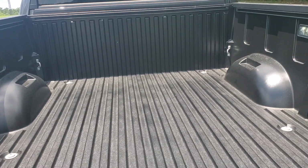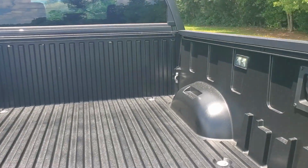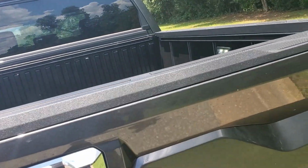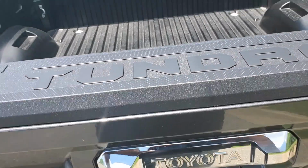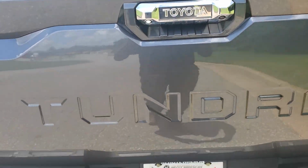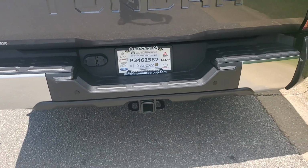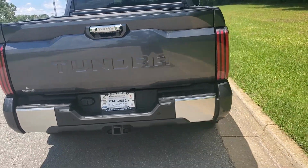It does have the LEDs in the back, all LEDs. Everything on this truck is LED. Easy to let the bed up. Has a thick lip right here that says Tundra. It has a light right here that shines down, that's pretty bright. Your backup lights are right there in the bumper. They're real bright, very bright. Okay.